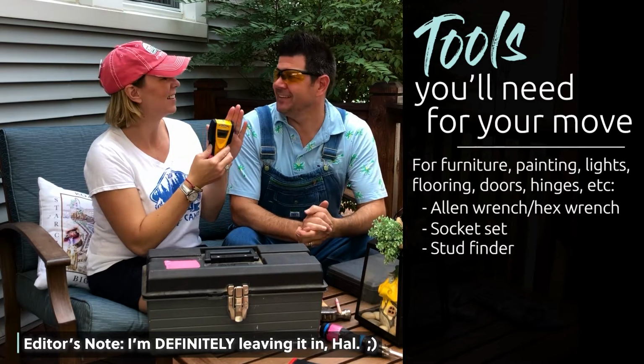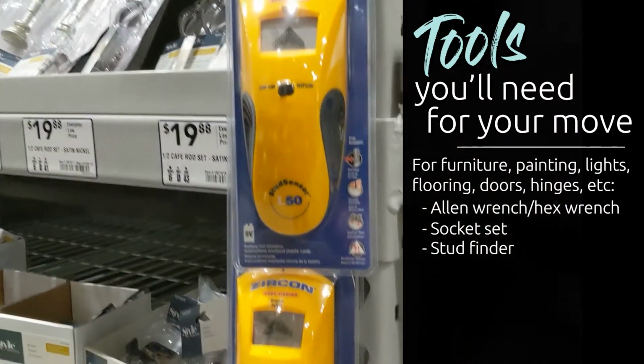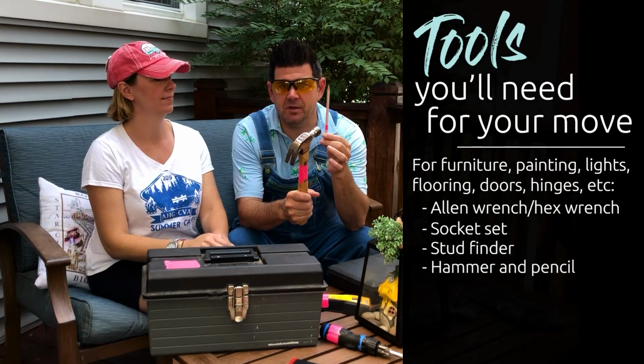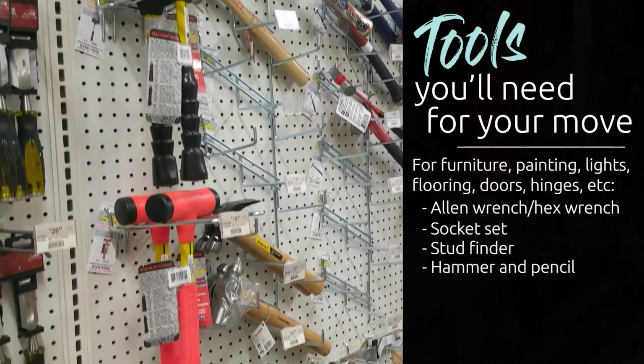Help us out here. Stud finder is really helpful, especially when you want to hang those beautiful pictures of family and friends to make your house instantly feel more like your own. Yeah, you're going to need a hammer and a pencil. And then what's the secret to success on hanging pictures?